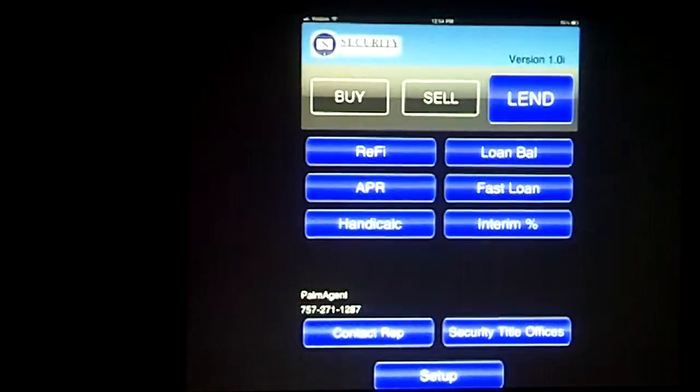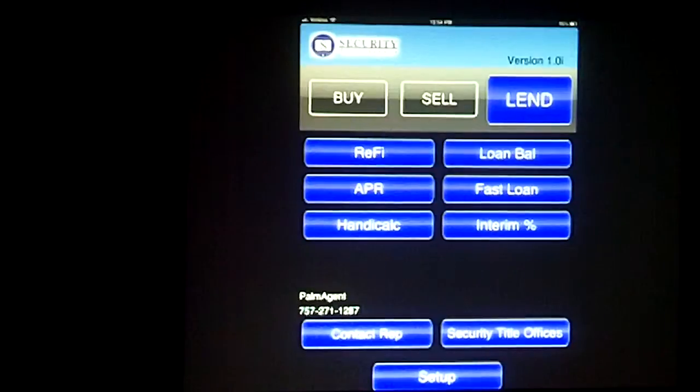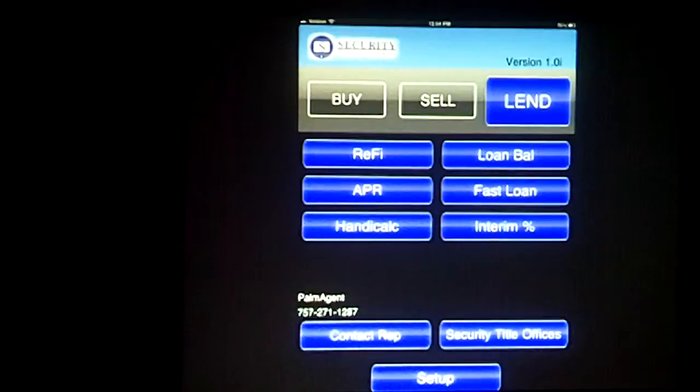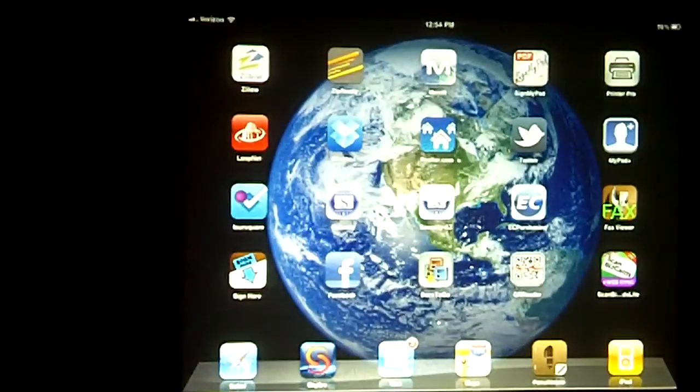For the lenders, Spencer, you can do the handy calculator, quick refi. It's all right here. Nice. That's a great app. It's a great app. Yeah. And again, free, low cost or no cost, kind of our mode around here on the West Valley. Trying to keep it cheap.